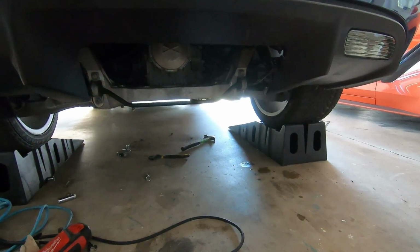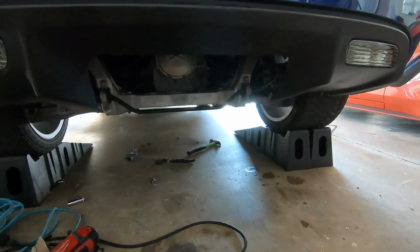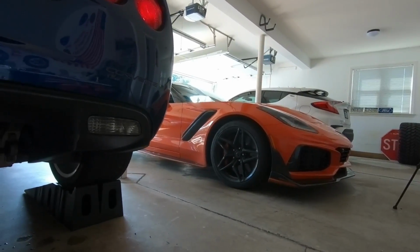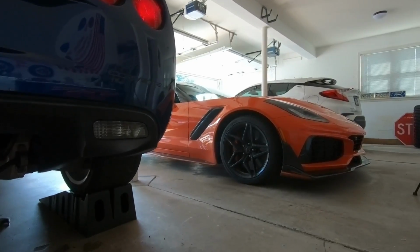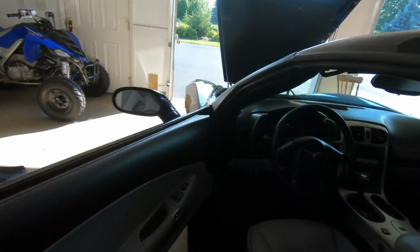Oh my God, that sounds really good. It's weird to hear it with, I mean, that's loud and it sounds amazing, but it still has an exhaust, so it sounds like a road car, like a road-worthy vehicle. This just sounds like a race car. Sounds really good, really good.